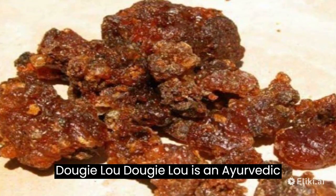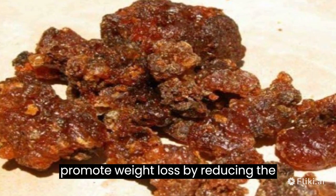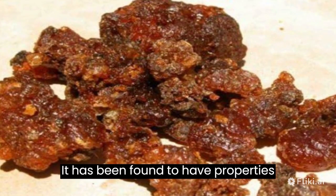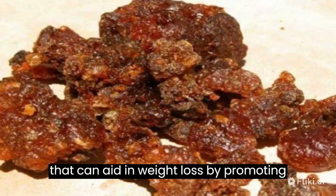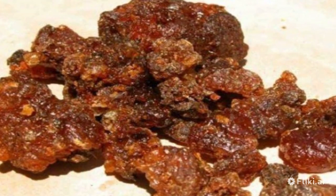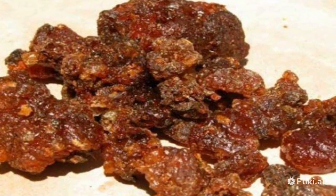Gugulu. Gugulu is an Ayurvedic herb that has been traditionally used to promote weight loss by reducing the accumulation of fat in the body. It has been found to have properties that can aid in weight loss by promoting the metabolism of fats. Gugulu can be taken as a supplement or in the form of a resin.